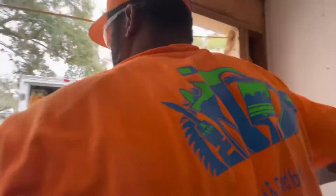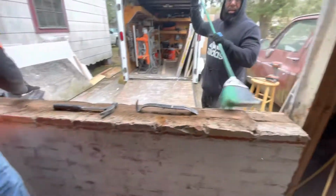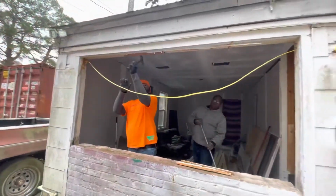What we working on today? In today's video, we're gonna be working on a bay window. We had a customer call saying that they had a broken window that they wanted to try to get a big old picture bay window installed. So we're gonna see what we gotta do to get it right.